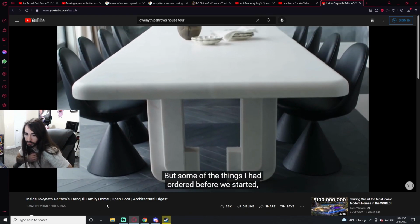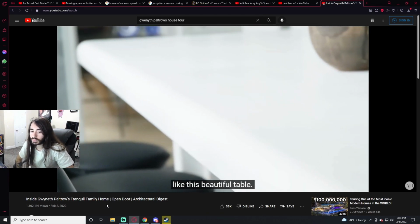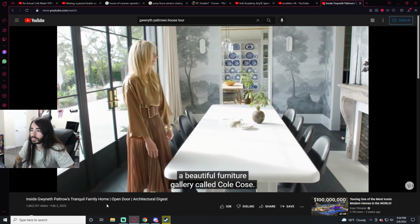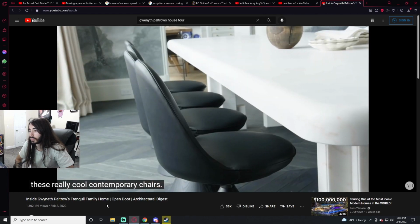But some of the things I had ordered before we started, like this beautiful table, this came from France, a beautiful furniture gallery called Colco's. And then Bridget found these really cool contemporary chairs.